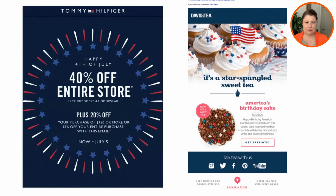Here are two examples that I see the most. You've got a straightforward sale. That's what Tommy Hilfiger is doing here. It's like, hey, 40% off entire store. Big sale. And they've got some red, white, and blue, and that's great. And then another approach from David's Tea is America's Birthday Cake product. So they have a product that is actually red, white, and blue. And of course, the idea would be that you would have that around and it looks really nice. So it'd be great to have out for people when they come over for 4th of July.